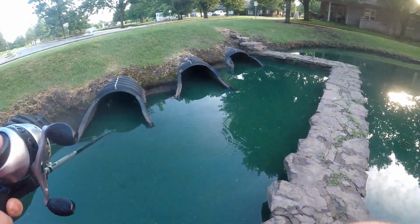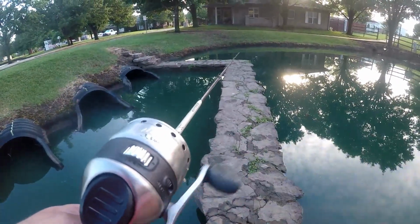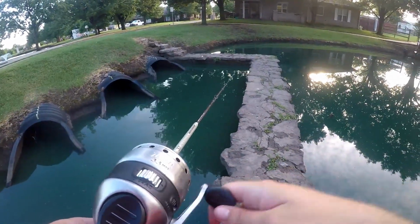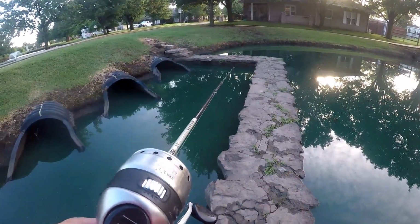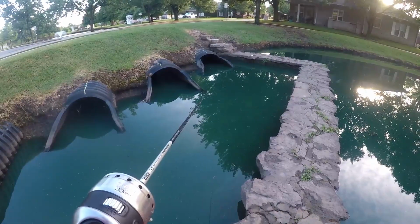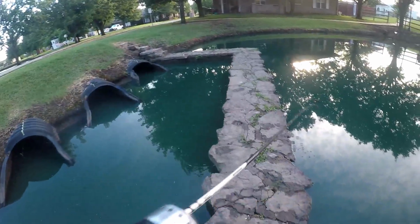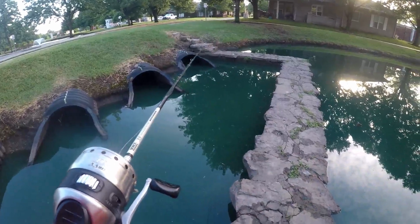That's a bite. Oh, dang it. Ah, something ate one of the legs on there. That's usually a sign of a bluegill.